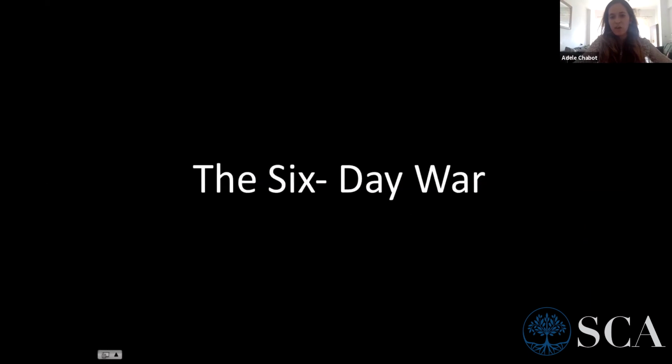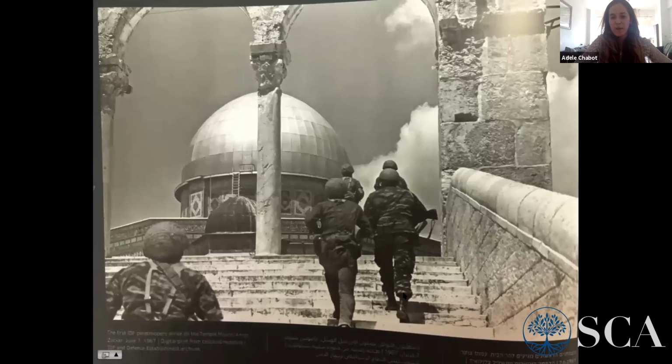Okay. Now we are brought to the Six-Day War, which is a really great war for us because we got control over so many parts of Eretz Yisrael, and especially of the Old City. Here we have paratroopers that are going up to Har HaBayit. We're getting it under control, and we have the famous line of Har HaBayit beyadenu, Har HaBayit is in our hands.